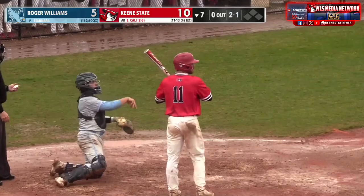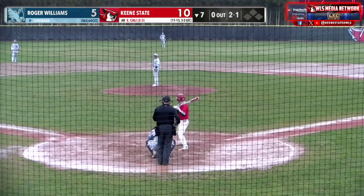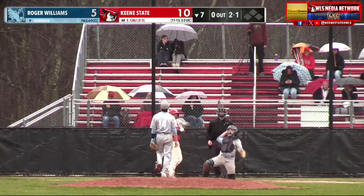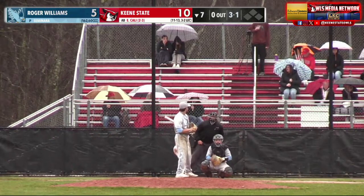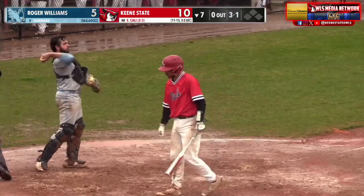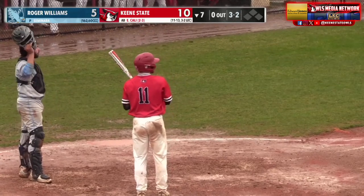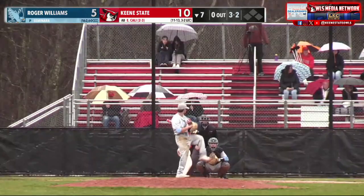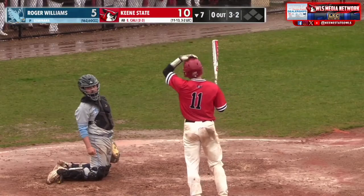A low pitch there. Ball number two. Outside for ball number three. Count of 3-1, no outs. It is a hit to the left. That is a foul ball. Got a full count. Hit to the right. That is a foul ball. Number 11 keeping contact with that ball.